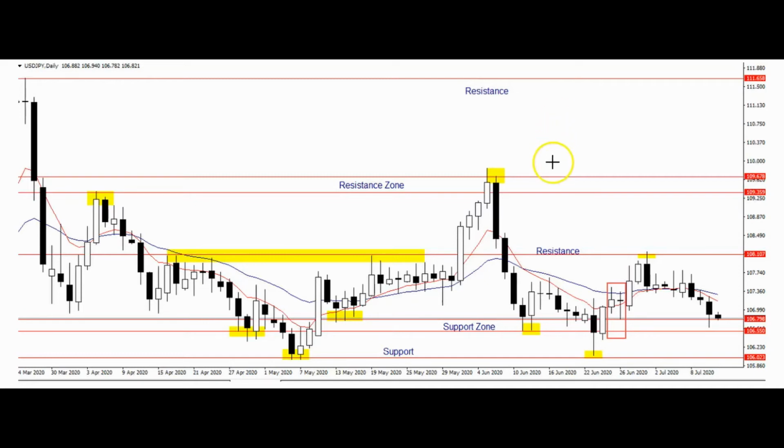First of all, we have this resistance zone here between 109.678 thereabouts and 109.359 through here and through here. We have previous resistance, which is the top of the consolidation range at 108, 107 through this area here, and more recently here, confirming the top of that range.